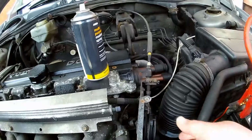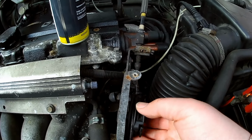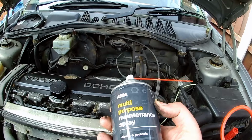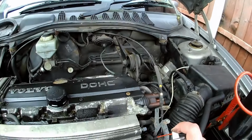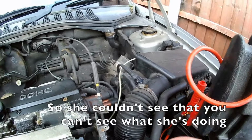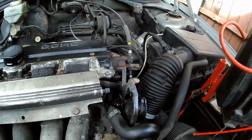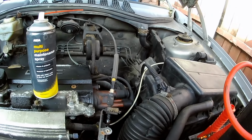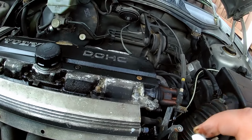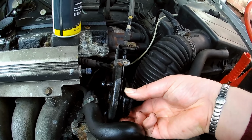But one thing I did notice is that a couple of months of inactivity has caused the throttle to, well, you can see there, just jam. So that's not going to be a good thing. So I'm going to have to try and free that up, and I've got some multi-purpose maintenance spray, loosens and lubricates. So I'm going to make sure that this is just a little bit lubricated. I think that's all right. There's something down there as well. I can see that this cable keeps jumping when I operate this by hand.